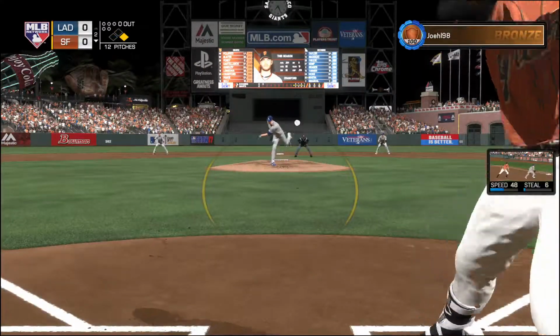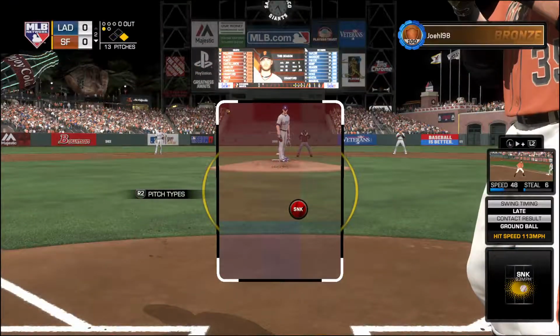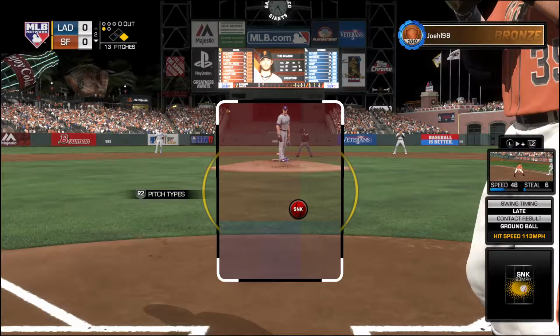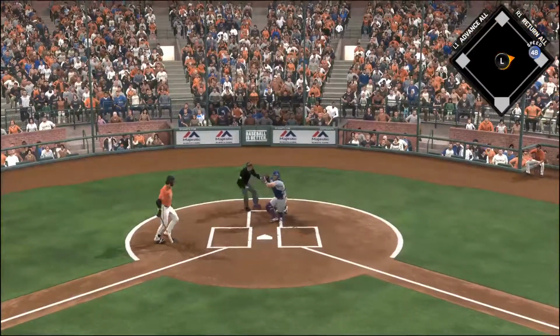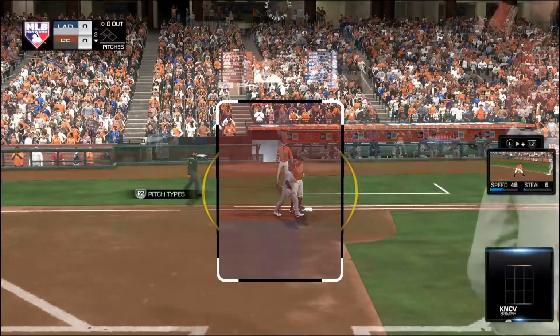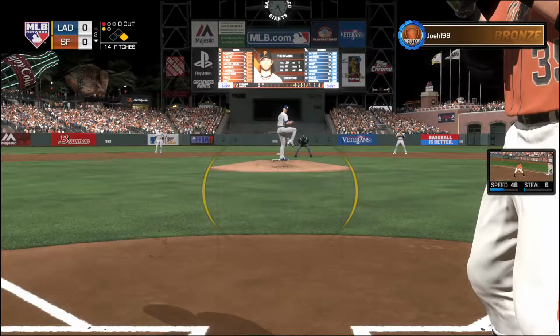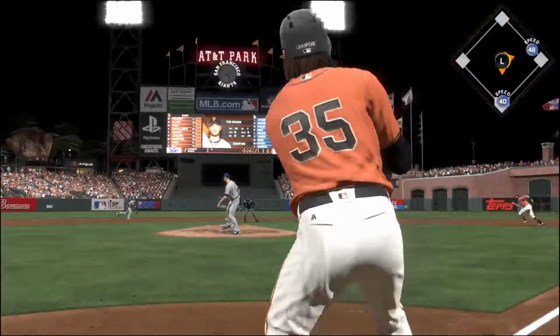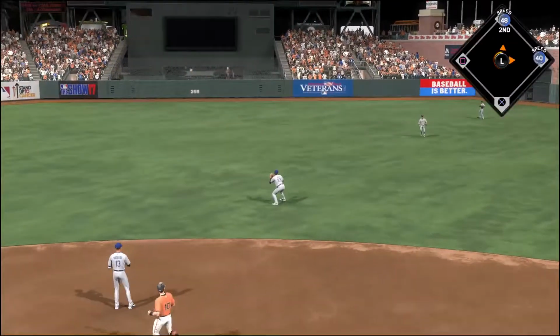First pitch coming. Here it is. Swing and a liner. But this is a foul ball. Set to deliver the 0-1. A runner at first with no outs here. Line toward right center. And that's in there. Base hit.